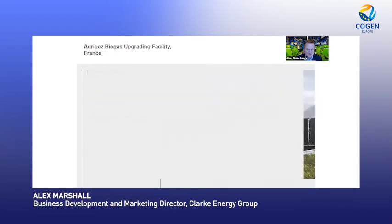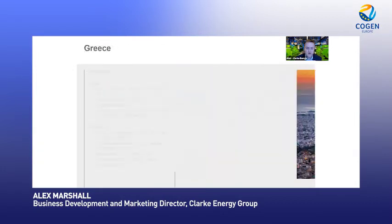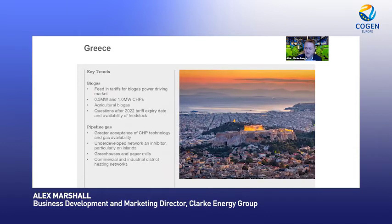Nice project. And then at the smaller end of the scale, the trend for a substitute technology for CHP being biogas upgrading, often membrane-based systems, stripping the CO2 and biomethane from the biogas and recovering and using that CO2 to give a renewable source of CO2, which is in demand at the moment, ironically, with the surplus that we have of CO2 in the atmosphere.